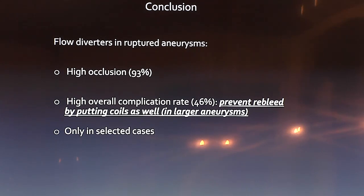So in conclusion, flow diverters work for acute cases, of course, but there is a high overall complication rate, periprocedural, with 27% of the cases having a permanent deficit that you cause by your action.